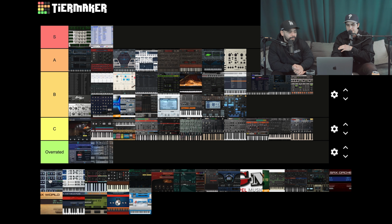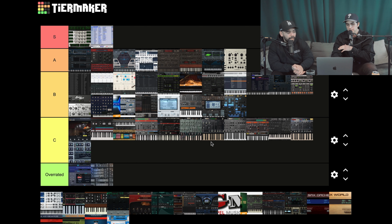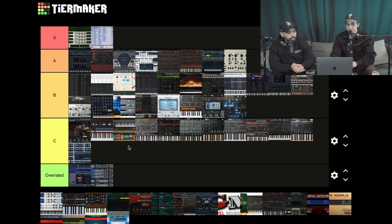All right, next we got Massive. This one I have never used. I've used this one a few times. I don't know where you want to put this one. My cousin used to produce a lot, and it was all dubstep sort of stuff. Not for me. You can get away with a sine wave and stuff like that, but it's really, really complicated. C tier is cool. We might make a new updated list after I've used a lot of these plugins. I've used 90% of these, maybe 80, but I haven't used all of them.